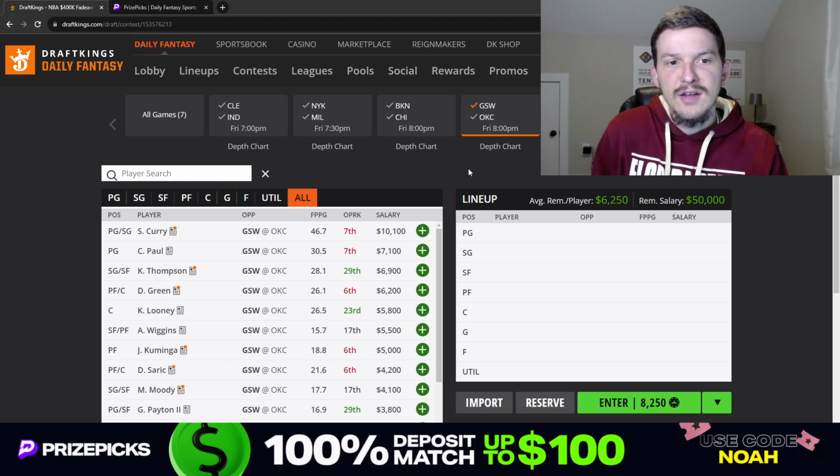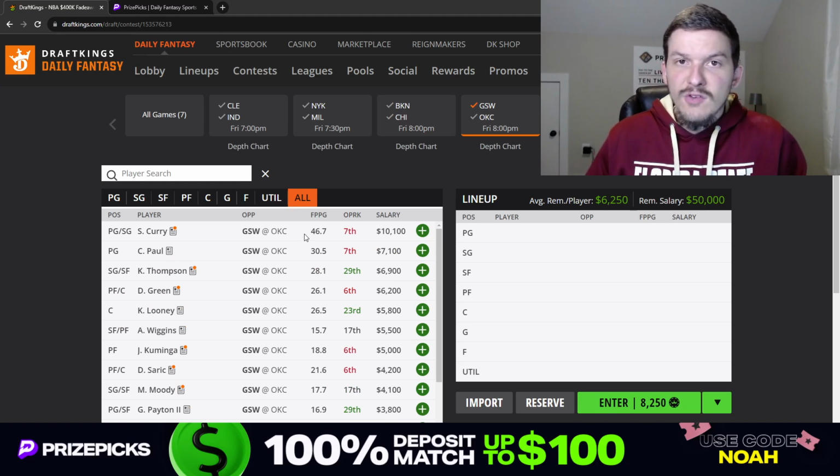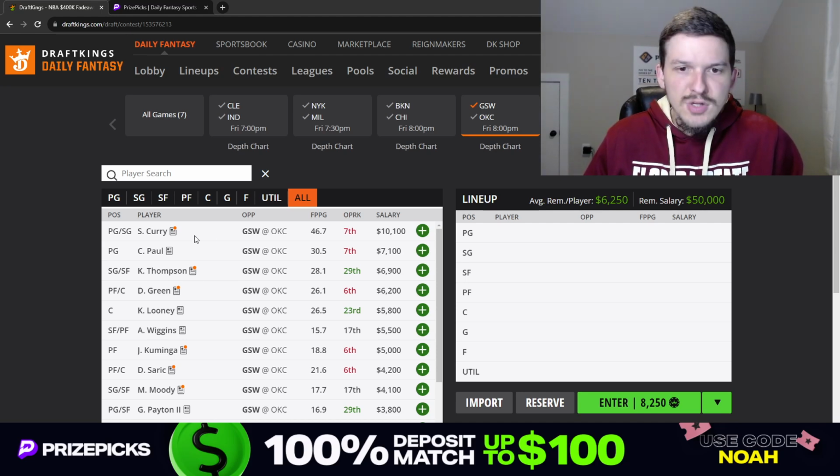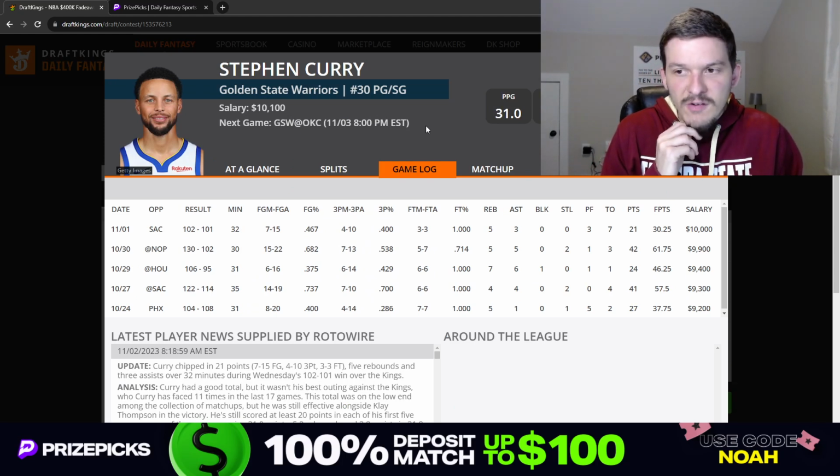Next game, Golden State and OKC. So for Golden State here, you've got Steph Curry at 10,100. I think Curry is a fine pay-up option on the slate. He doesn't feel like a glaring option. I mean, I think he's priced correctly here.